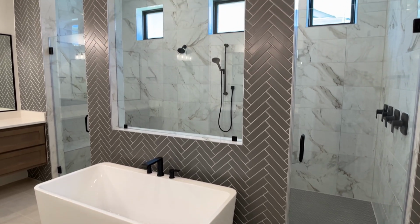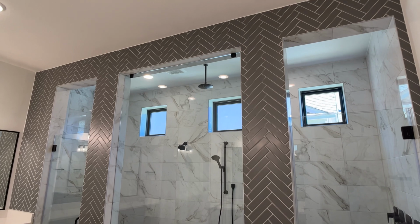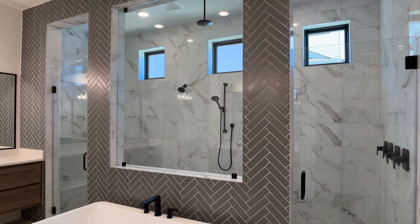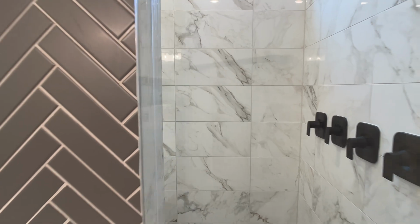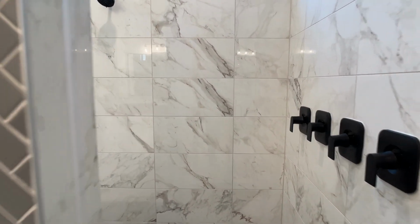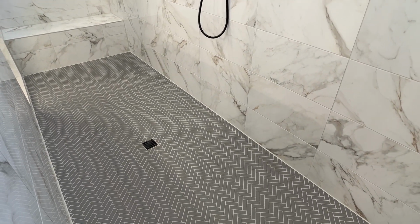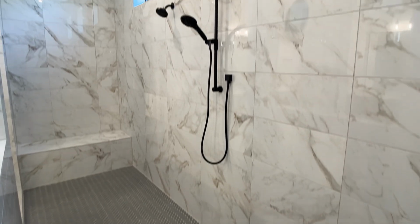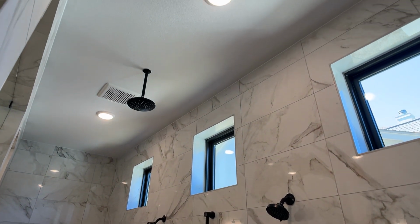It's actually a model home in 3 locations across the Austin metro area. And I think you can see why. The structure of this home is amazing, but it allows for incredible design to be placed into the home. Like you saw that tile in a herringbone pattern going all the way up to the ceiling. You see also that same pattern on the floor. And then you get pretty much tile on all 4 walls in this massive walk-in shower.